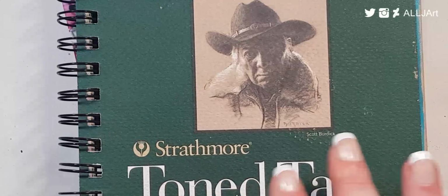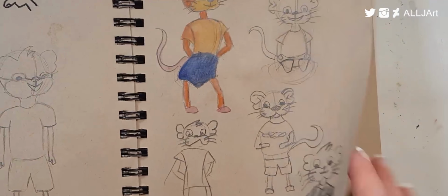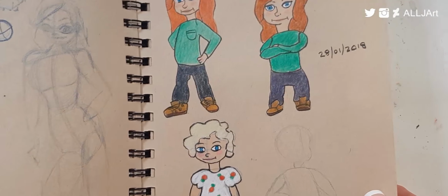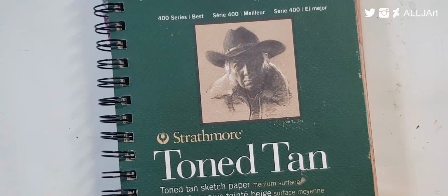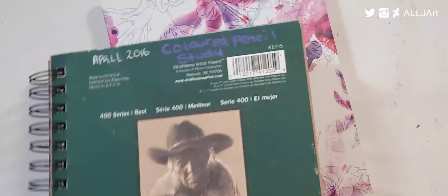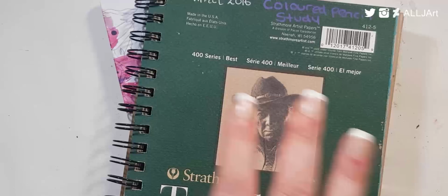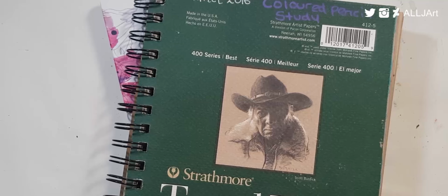Can't say much about this, to be honest. I used to love these kinds of sketchbooks, but to be honest I've not been loving it as much. The paper's really smooth, so it's really hard to draw on, but I'm not going to say that this is my favourite, but I have been using it a lot.